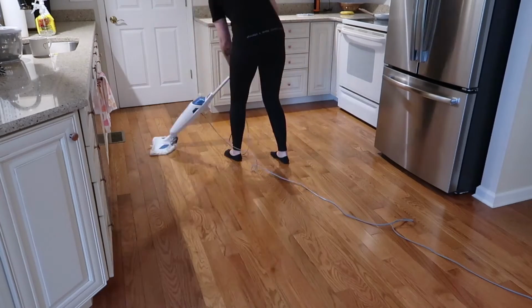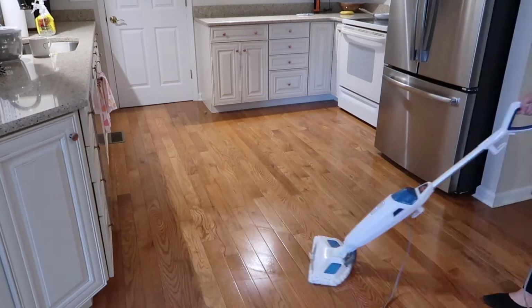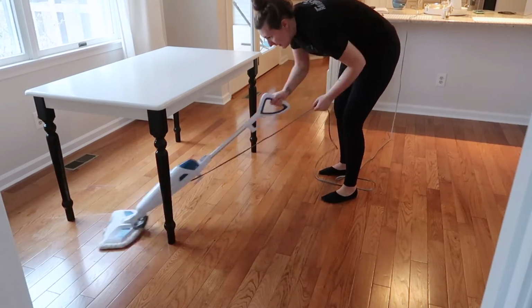And after I vacuumed, I went ahead and used my steam mop on all my hard floors. I really love this steam mop. I've been using it for years. Previously, I used a Swiffer WetJet. I definitely prefer the steam mop over that.